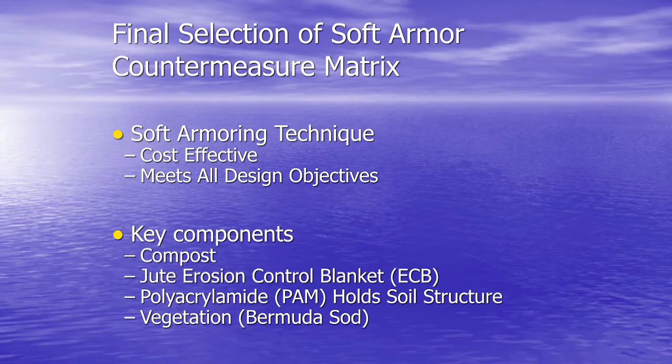After reviewing all that, it appeared they were going to do a technique called soft armoring. Soft armoring is similar to using rolled erosion control blankets, except that it uses natural fiber jute or burlap rolled out, and it becomes an articulating, self-healing type of soft solution that can provide protection. It's cost effective and meets the design objectives. The key components are putting down a layer of organic compost to encourage the vegetation they're putting down to send roots in deep to help hold and protect the slope.